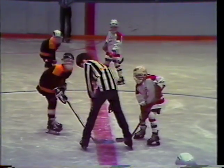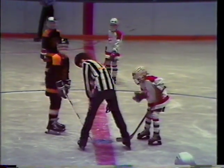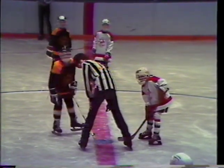We are here at AkSarBen Coliseum. I'm Terry Leahy, and we are going to do the play-by-play of this game. It's a full-ice mite game of this association. These kids are 8 and under. They have somewhat more skill than the other half-ice mite age, and we're ready to drop the puck between the Bruins and the Canadians in the first game.